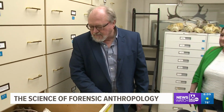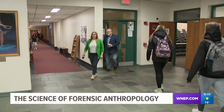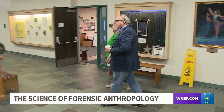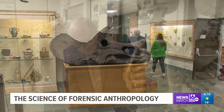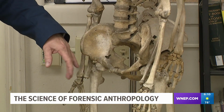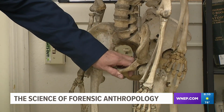Dr. Dennis Dirkmaat is the head of the Department of Applied Forensic Sciences and has been teaching forensic anthropology and archaeology at Mercyhurst for more than 30 years. Dr. Dirkmaat's expertise has helped investigators solve hundreds of cases. We don't require the whole skeleton. I mean, we can get one bone and get pretty close to what we have. We can tell approximately how old that individual was at the time of death, and we can base it on just this part of the bone.